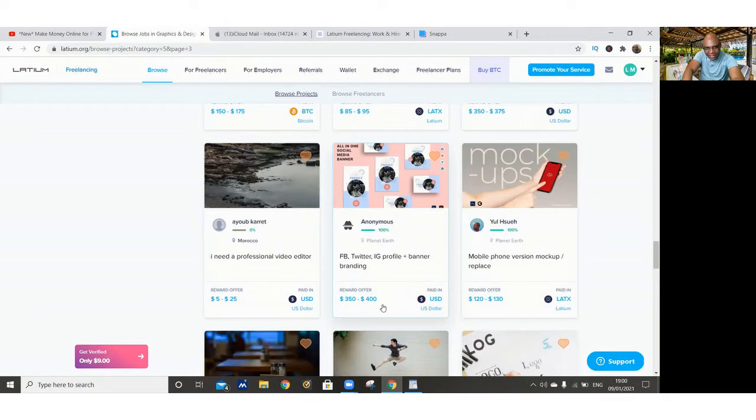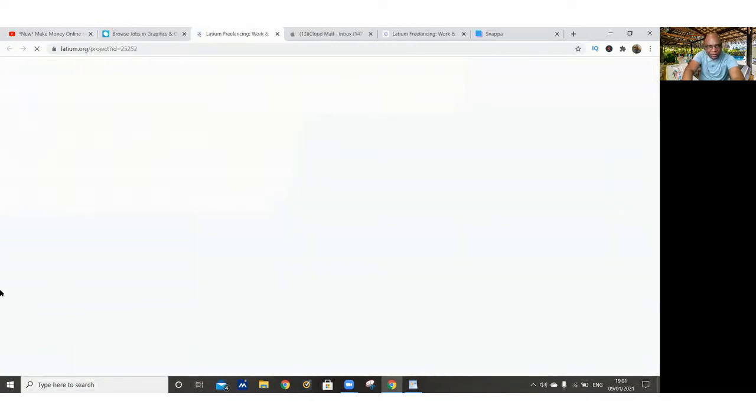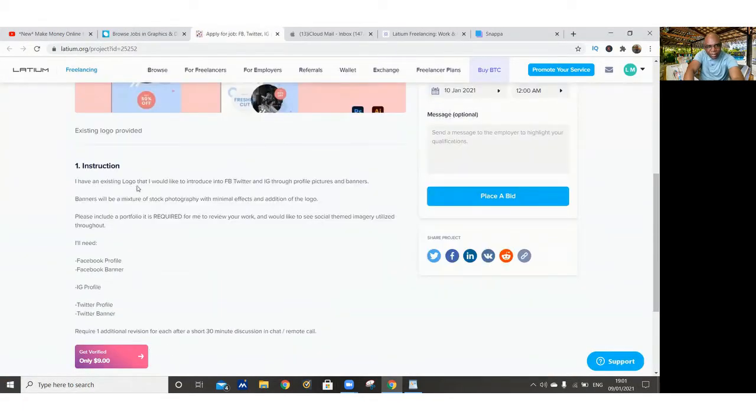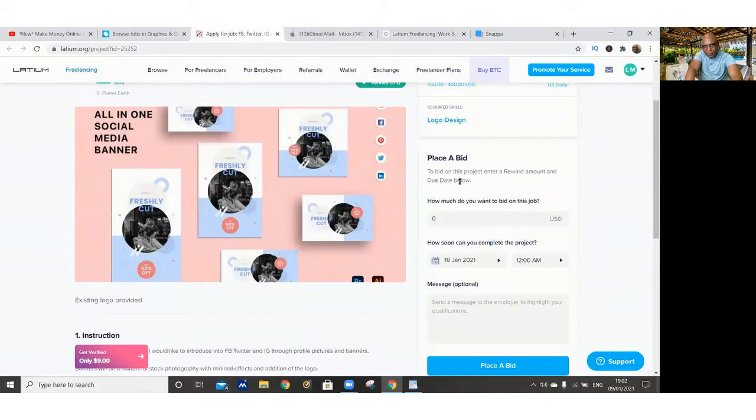$350 to $400, right? So if you click that one, it gives you a bit of information. It says, I have an existing logo that I would like to introduce into Facebook, Twitter, and Instagram through profile pictures and banners. Banners will be a mixture of stock photography with minimum effects and addition of the logo. To bid on this project, enter a reward amount and due date below.